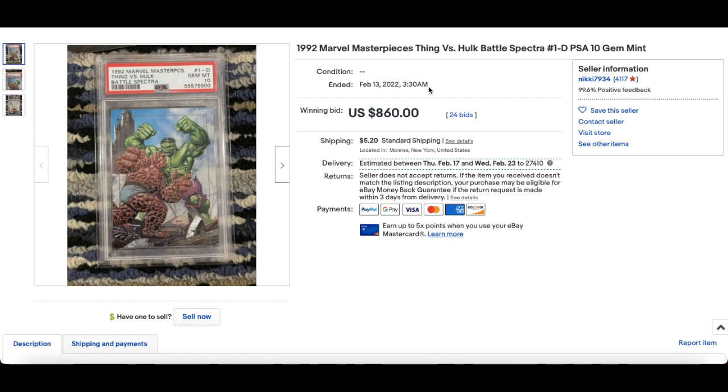Very, very special set, especially for me, one of my most favourite sets in the world. $860, 24 bids. Incredible. That is a lot of money. Again, these are the chase cards from the set. These are very hard to grade.